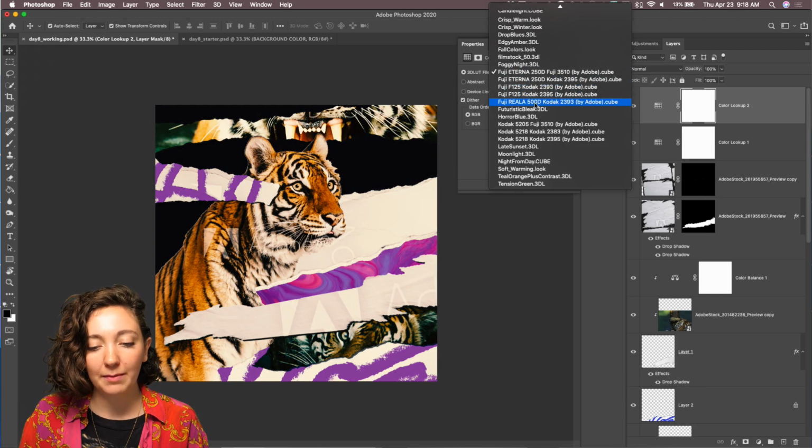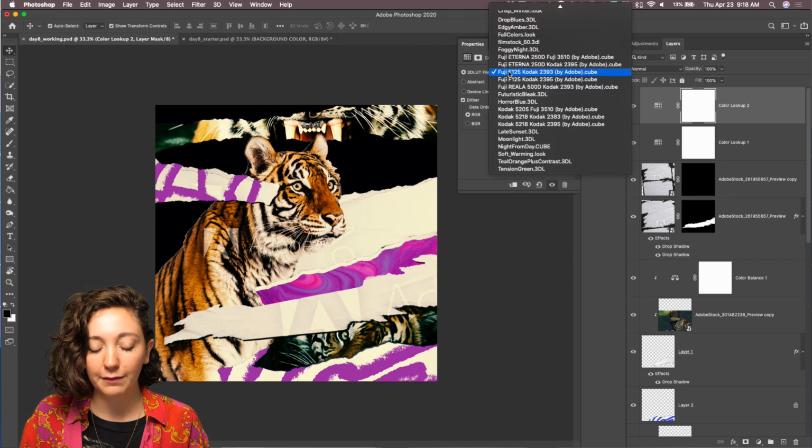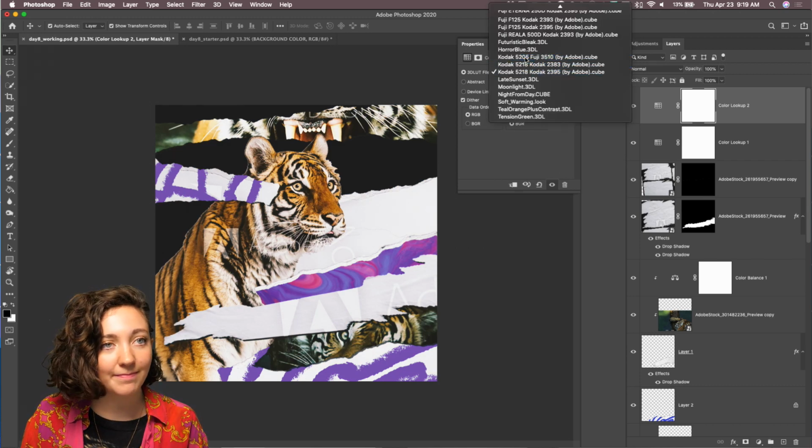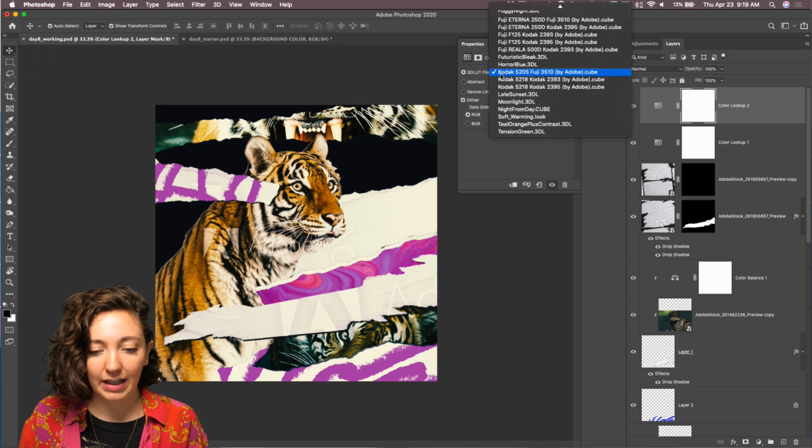So the film stock one is good. All of the Fuji options are nice because they're also similar to film. And then the Kodak ones are nice as well. That one lightens the shadows a bit, so it's a little more matte looking. I love playing with these.